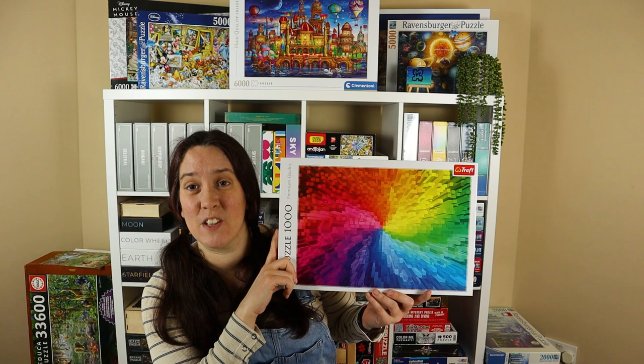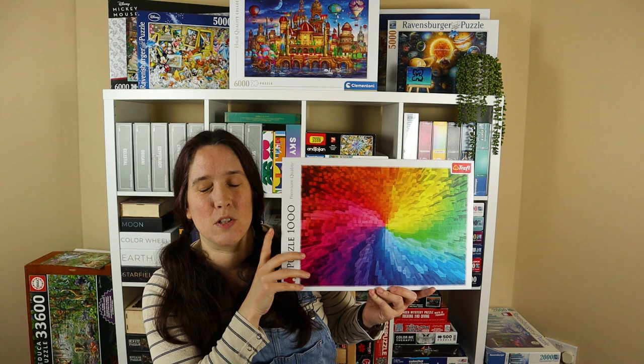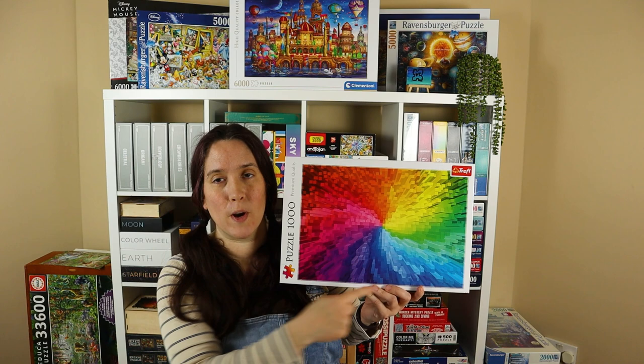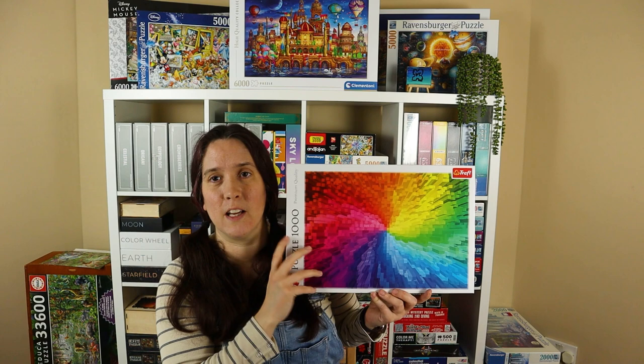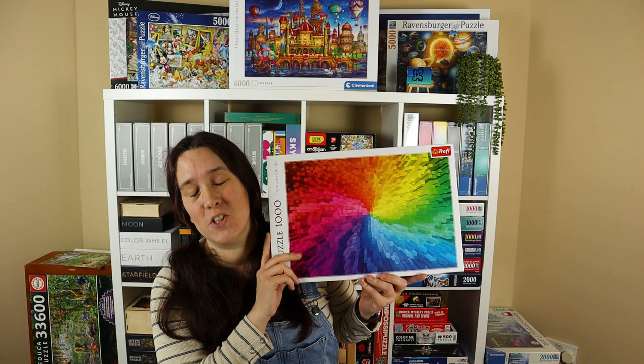I was also really drawn to the colours, so vibrant and vivid. And I like the fact that it goes through the whole rainbow of colours, starting with the red up here and all the way around to purple and pinks down here. So there's a full spectrum of colour here to work on, and I just thought it looked lovely and I would work on this one for you today. So without further ado, I am just going to dive into this box and open up the pieces and we'll see what we can see.